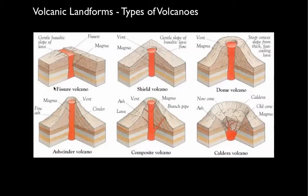Back to part 2 of the volcanic lecture. Here is a sample image of various types of volcanoes. The only ones we really need to talk about are fissure volcanoes, cinder cones, shield volcanoes, and composite volcanoes. These two over here, we don't want to talk about them too much.